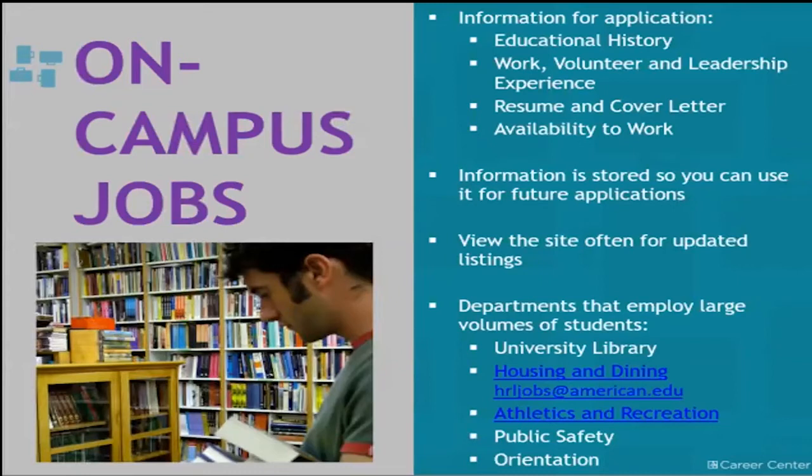Also, some departments you have listed below really do well with posting their positions and post a lot of positions during that time. Those are the university library, housing and dining, athletics and recreation, public safety, and also the orientation unit. So be sure to check out their units. You might want to reach out to make contacts with folks that work in those units if you're deeply interested in finding a position with them. And also be sure to check out their listings on careers.american.edu.